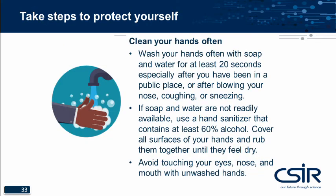Some of the steps that you can take to protect yourself. Wash often with soap and water for at least 20 seconds, especially after you have been in public places or are blowing your nose, coughing or sneezing. If soap and water are not readily available, you must use a hand sanitizer that contains at least 60% alcohol. Avoid touching your eyes, nose and mouth with unwashed hands.